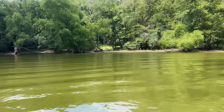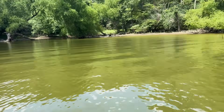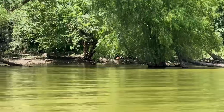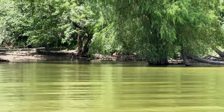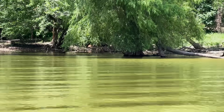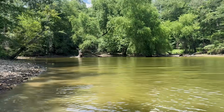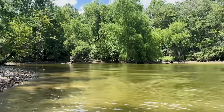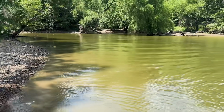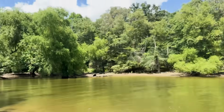Oh, there's another one back there. There you go. There's one bedded. Bedded down back there. Can't see if it's a buck or not. Can't see its head under this willow tree. It's probably another doe. Oh, there's two of them there.